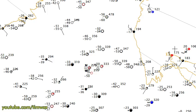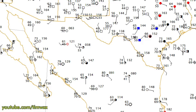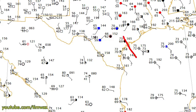Surface map for right now. Let's check that out and move down to Texas. We've got 70s off the coast right here, 75 at a lot of these oil platforms. And the flow is out of the southeast, so we've got tropical air coming up through South Texas. And we can actually place a cold front roughly like this. So you see that divides upper 60s and low 70s from these 50s and 40s up to the north.